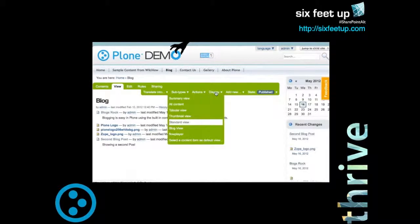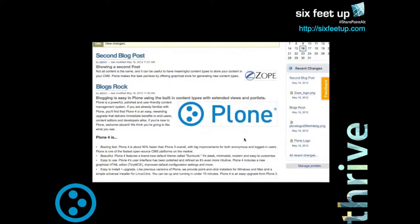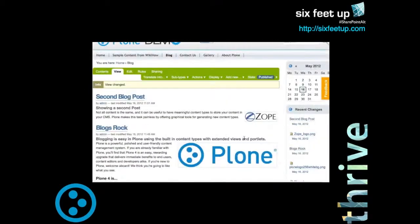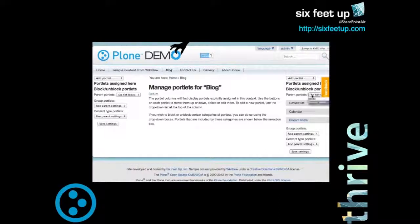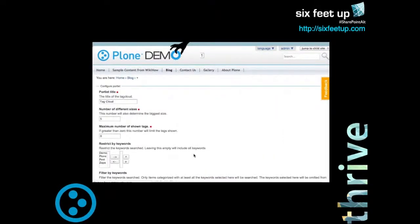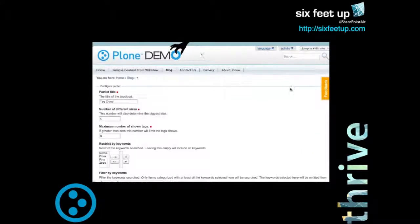So this is just a folder contents view of a blog, but we can change the landing page view to now be the blog view, and we get a much more blog-like looking view with the content embedded into the folder listing with images. We can actually add some portlets to the left and right that would be more blog-like. So I'm going to block the portlets coming from the root of the site. I'm going to go ahead and add in the tag cloud portlet.